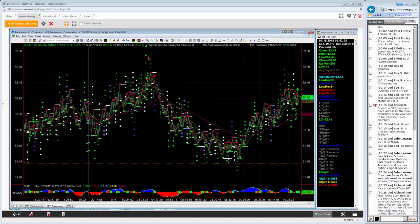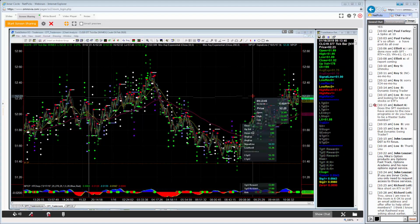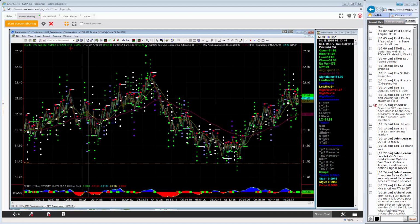52.52, 51.46, so a little over $1's worth of price movement so far today, but it's right close to where it opened. That's what that typically means when you see it's only up 13 ticks.